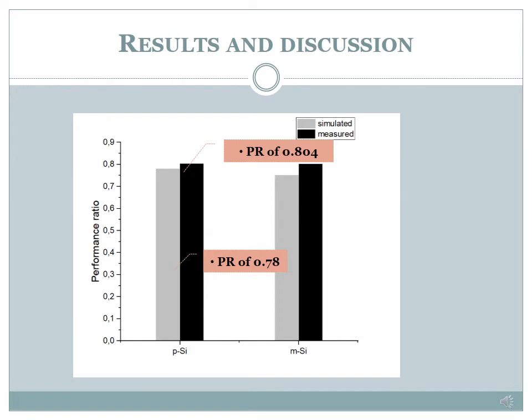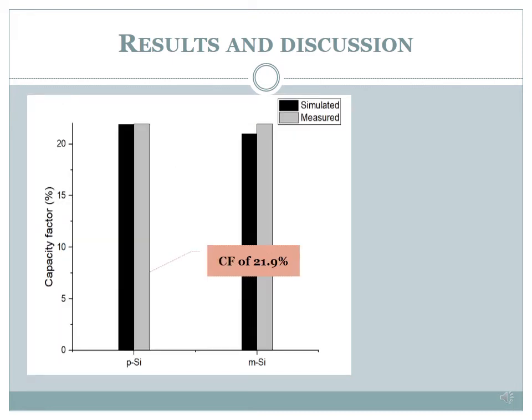Also, the results showed that the polycrystalline models bestowed higher performance ratio values than the monocrystalline models. The measured results give a performance ratio of more than 80%, while the simulated one gave a lower value of 78%. The much higher capacity factor is obtained by the polycrystalline models and with the experimental measurements, which is about 21.9%.